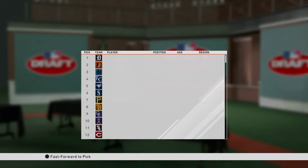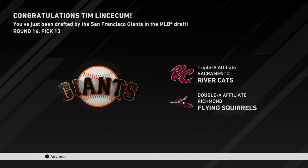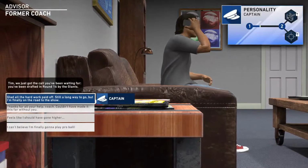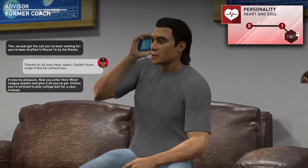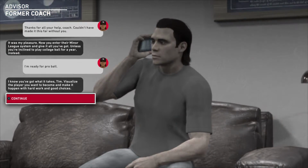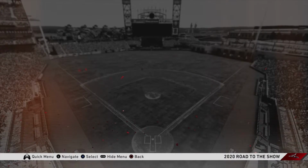Welcome back to the meet. With the 13th pick, the San Francisco Giants select Tim Lincecum, a starting pitcher from the International region. After a long and lonely first 2 days of the MLB draft, this player's wait is finally over. While being selected is a major milestone, new draftees still face long odds of ever making it to the big leagues.